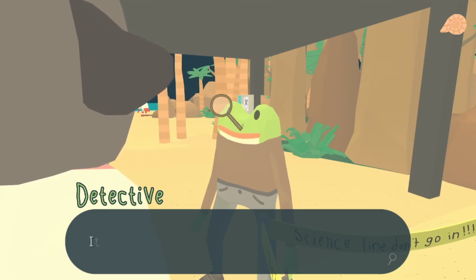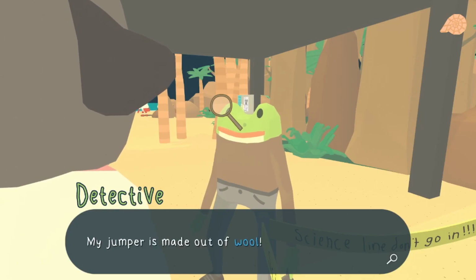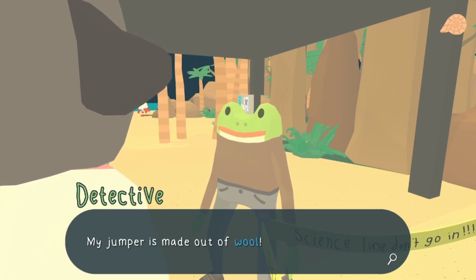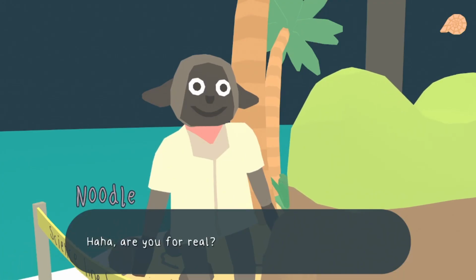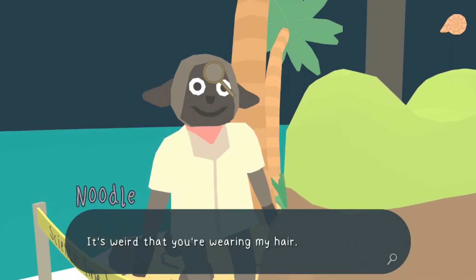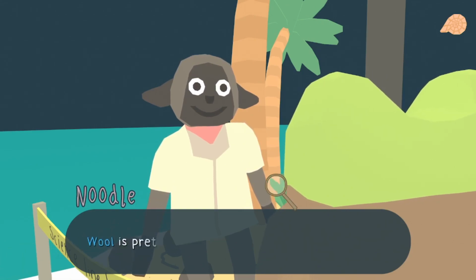I think most people like wool. It's used for so much stuff. Like what? My jumper's made out of wool. My jumper? We can have to pull up. It's a British game, because it's a jumper, but... I see the word jumper, I think of basketball. My jumper's made out of wool. Are you for real? Yeah. That's weird. It's weird that you're wearing my hair. That is true. That's kind of fucked up, Park Detective.